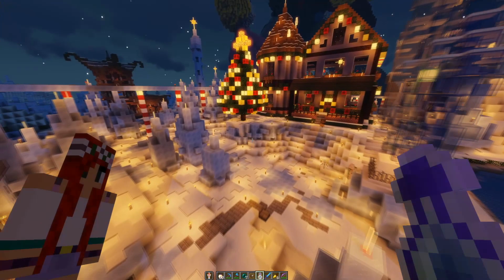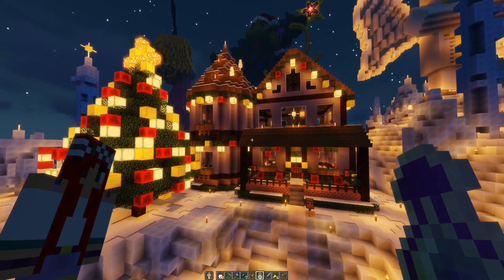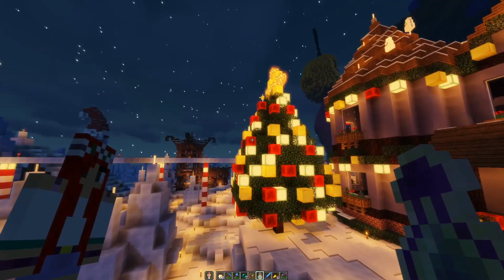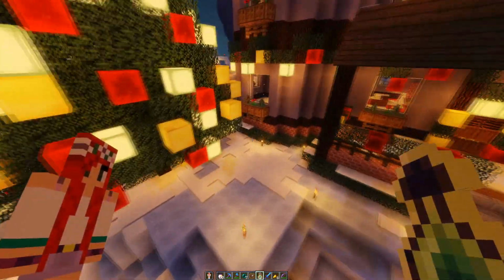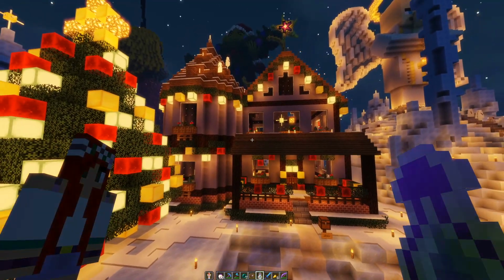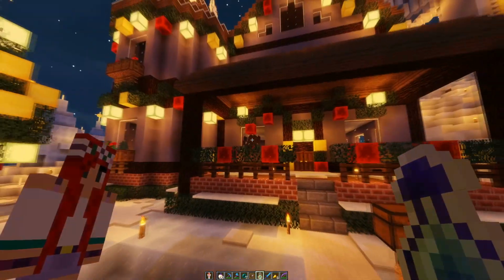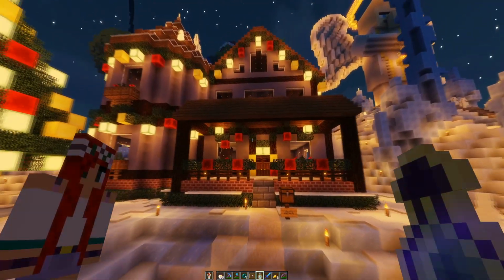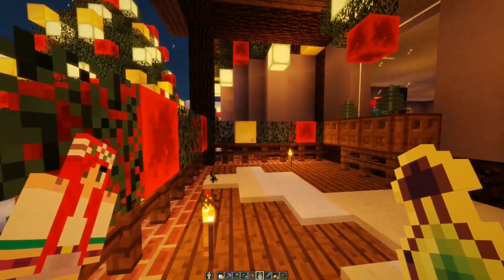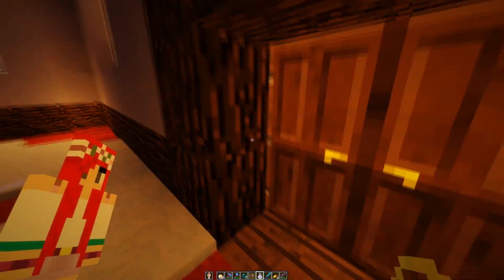Then we head on over to FatLeeloo's place, which again is just amazing. I love the Christmas lights along the top of the house. That looks really cool. We've got the Christmas tree out the front here. The little window boxes, just so many details. It's amazing. It's an incredible build, and again, it's not a small build. So the effort that people go to for these holiday bases, which we know have the potential to be griefed and found and stuff, just amazes me all the time.